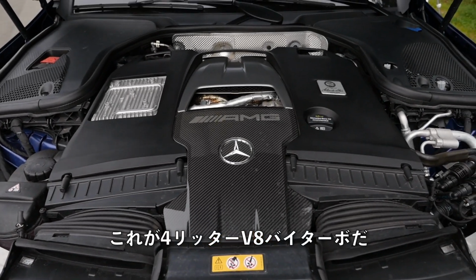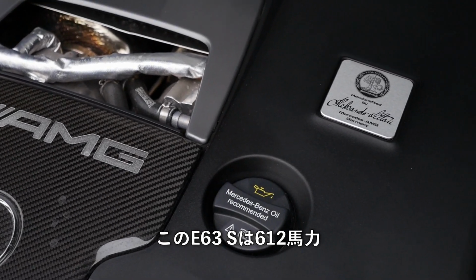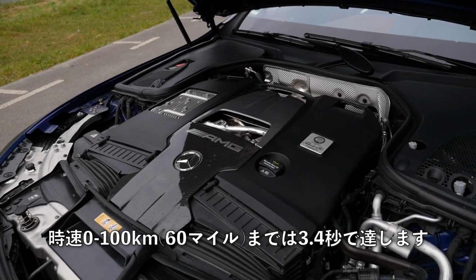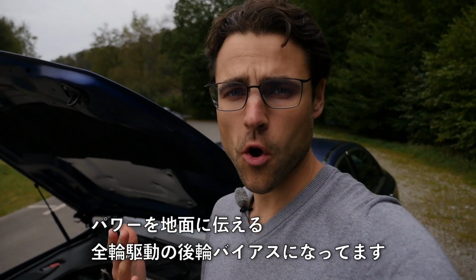Yeah, that's the 4-liter V8 bi-turbo, 612 horsepower, and here in the E63S. And the acceleration figure to 100 kilometers per hour or 62 miles an hour, 3.4 seconds only. And the power to the ground, all-wheel drive with a rear-wheel bias.